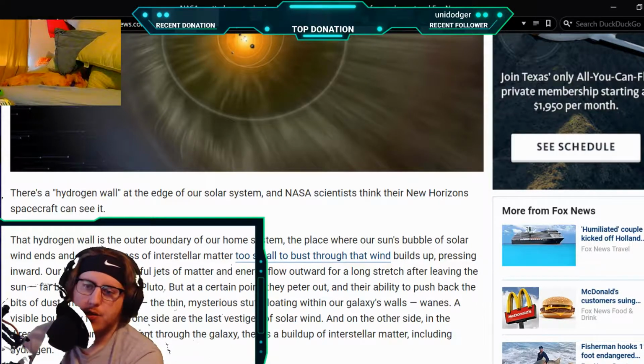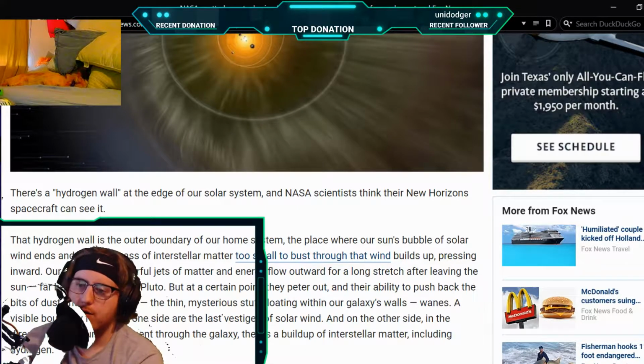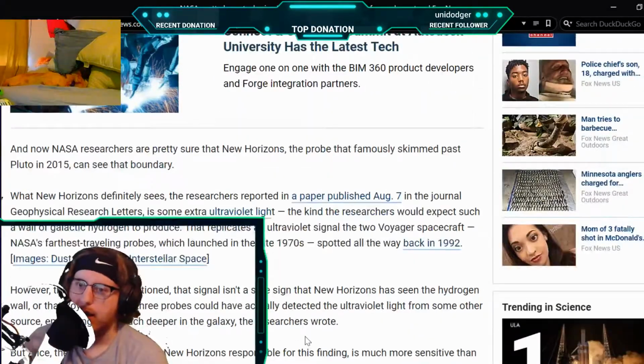Whatever. A visible boundary forms. On one side are the last... I tried to say it earlier and I can't say it now. Don't know why. Of solar wind. And on the other side, in the direction of the sun's movement through the galaxy, there's a buildup of interstellar matter, including hydrogen. And now NASA's researchers are pretty sure that New Horizons, the probe that famously skimmed past Pluto in 2015, can see that boundary.